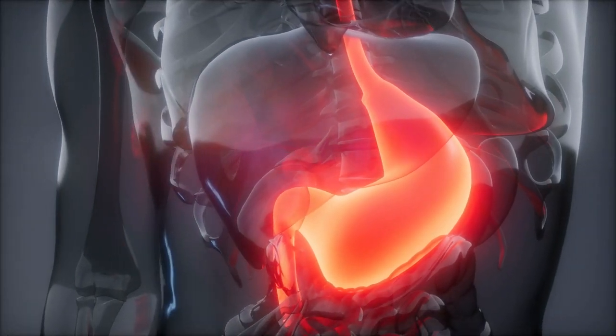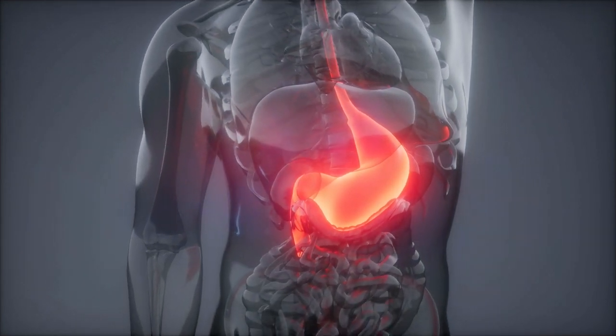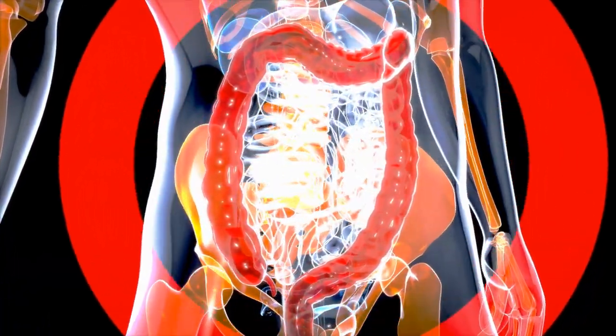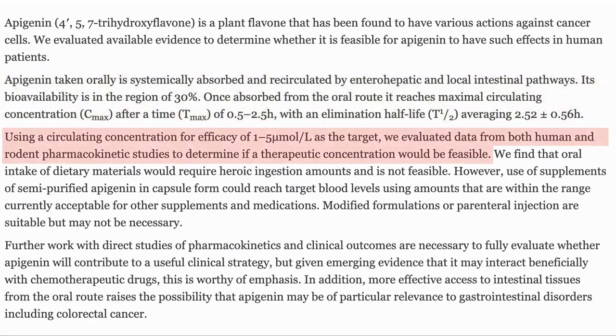When taken orally, apigenin is absorbed and it has a bioavailability of around 30%. It reaches a maximum circulating concentration between half an hour and 2.5 hours, and the half-life is 2.5 hours. From in vivo experiments, they estimated an effective concentration to be 1 to 5 micromoles per liter. And then they looked to see if, based on the absorption data, reaching that concentration would be possible.